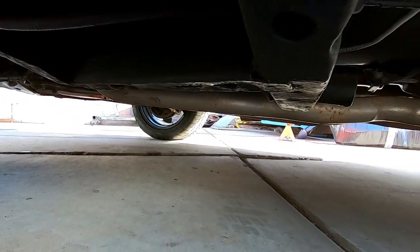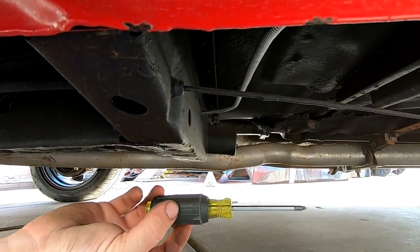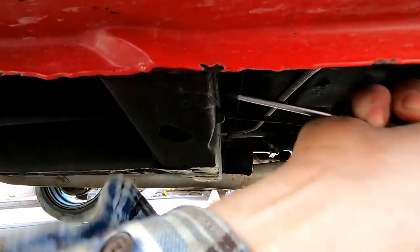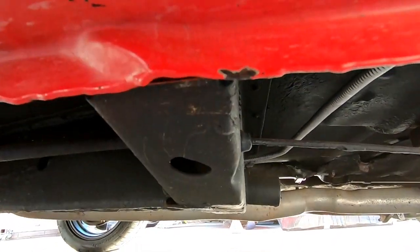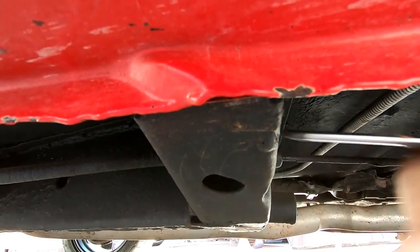Now, there's a lot of sneaky guys out there, so you want to bring a screwdriver, not to unscrew anything, but to poke. That's good. There's no holes. If this was rotted and somebody had tried to hide it, the screwdriver will just go right through it.